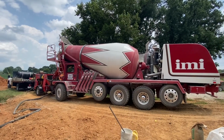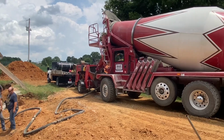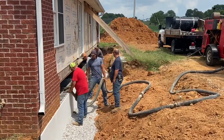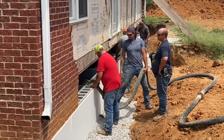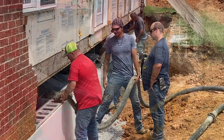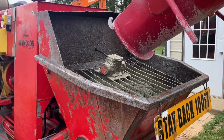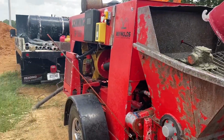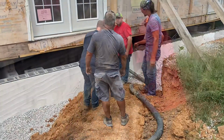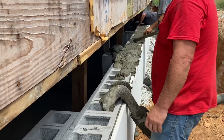Almost forgot to say this, but before they put the last two courses of block on the wall, we actually had the concrete truck, the concrete pump, and the crew come in and pump our new wall full of mortar and concrete. Also, we have rebar in this wall, which was not in it before. I don't know why, but now we've got rebar. We've got it filled with mortar.